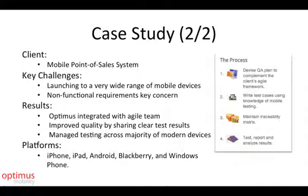So, through a combination of manual and automated testing, we utilized the devices in our library and also our partnership with Perfecto to use devices in the cloud. We integrated with their agile team for incrementally releasing new features before they reach the 1.0. And so we could help them manage their testing across the majority of modern devices.